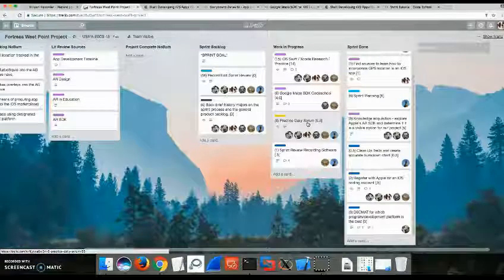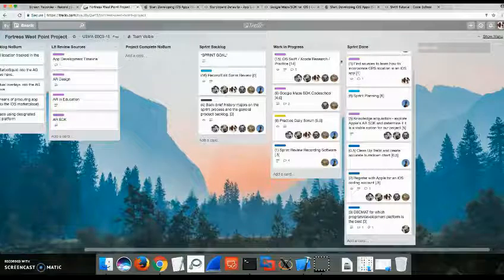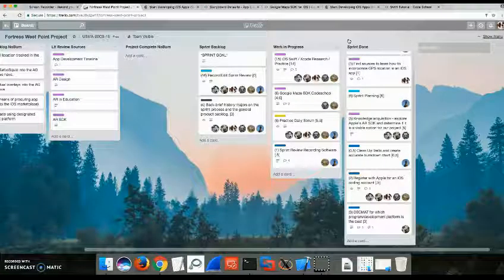So once everyone completed that, we then practiced some daily Scrum. This includes actually doing the daily Scrum, but the day before we presented in front of, we practiced actually doing this Scrum for about 30 minutes. And now we are currently working on recording and editing.